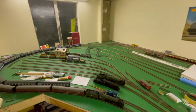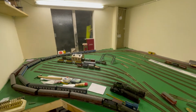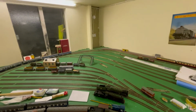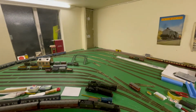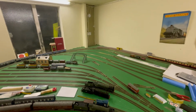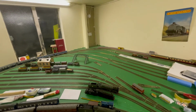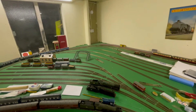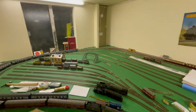Now, for people who have watched all my videos and have kept up with the channel, you probably can notice not much has really changed. There's no scenery, there's no ballast apart from the one bit of the outside track on the other side that has been ballasted. Now, I know that seems like this hasn't been touched, but there has been quite a lot to happen really on the layout itself and new arrivals. And if you've been watching the channel long enough, you'll be able to spot them. And that's rolling stock and engines and so on.